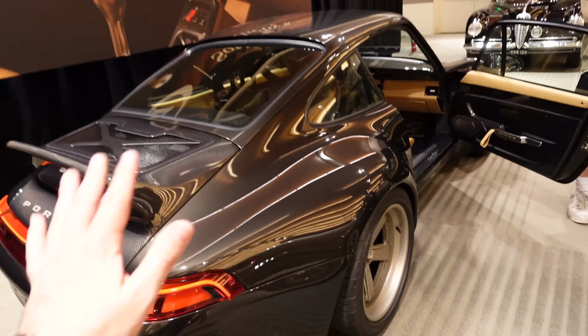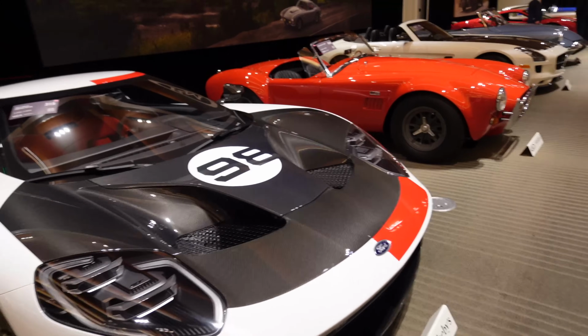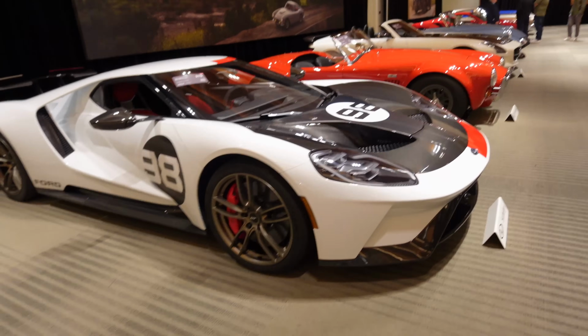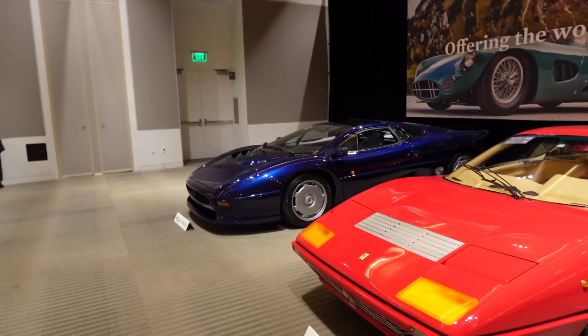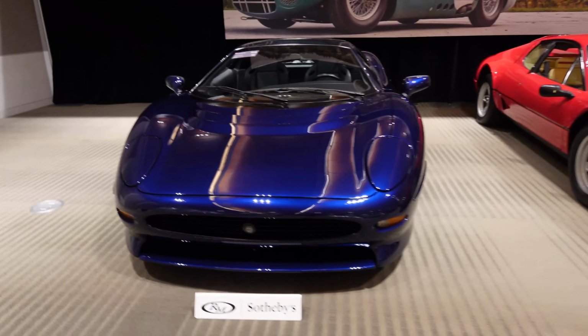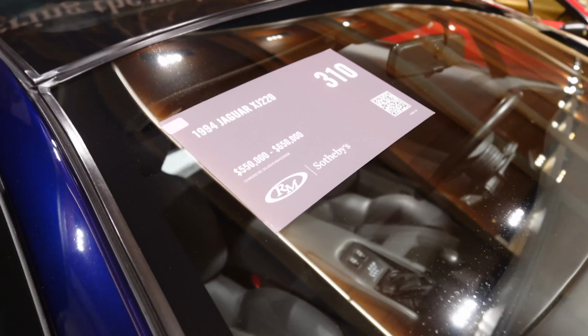So, hey Gunther Works. 2021 Heritage Ford GT, carbon fiber hood with the red. It's almost a full stripe, except it stops on the roof. Pretty cool livery. Shelby Cobras. And then look at this, XJ220 down at the end. These are crazy. Last time I saw, they were in the $300,000 to $400,000 range, so I'm curious. Oh, they have skyrocketed. $550,000 to $600,000.